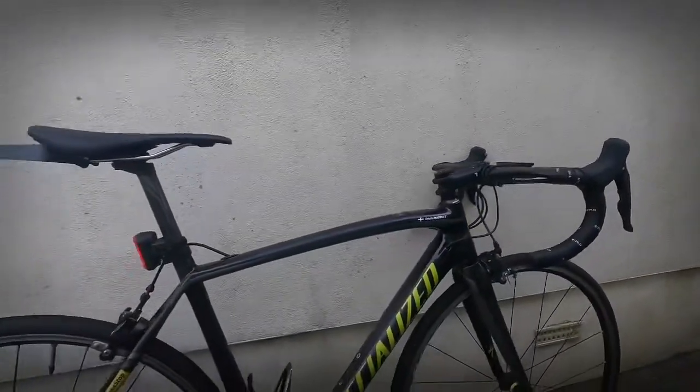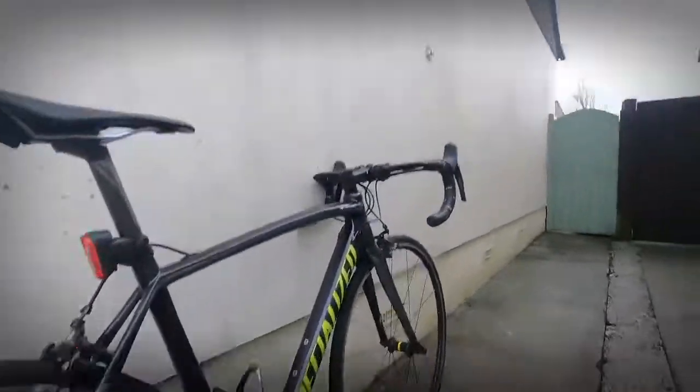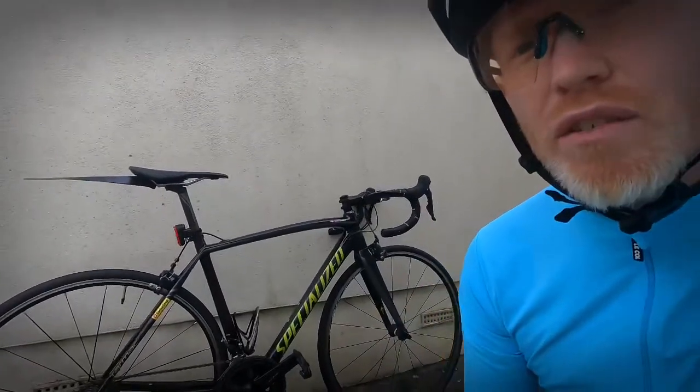Hello again. I thought this would probably make a bit more sense if I actually showed you my bike for a start, and just went out and did a little effort with the new power meter on because it's dry-ish. The roads are pretty sodden, but yeah, we're just gonna go and do a little effort just on a little flat road near me.